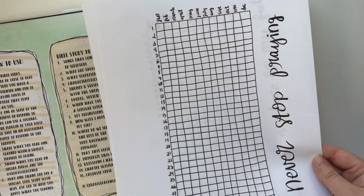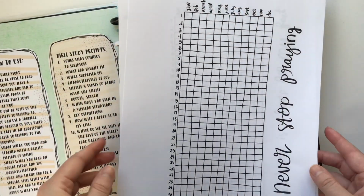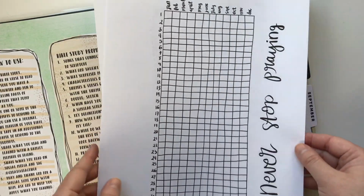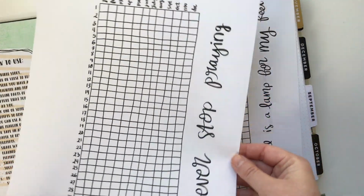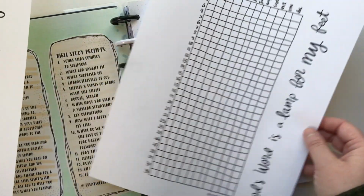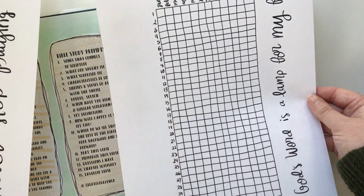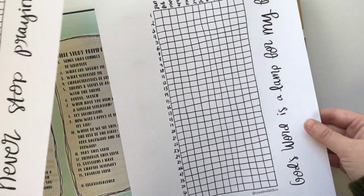And then the last thing that I just created that isn't in here, but I'm going to add it into my 2021 Faith Planner, is yearly trackers. So this one says Never Stop Praying, and this one says God's Word is a lamp for my feet. And so how awesome, you can size it down for your classic Happy Planner and color in each day that you read the Bible and pray.